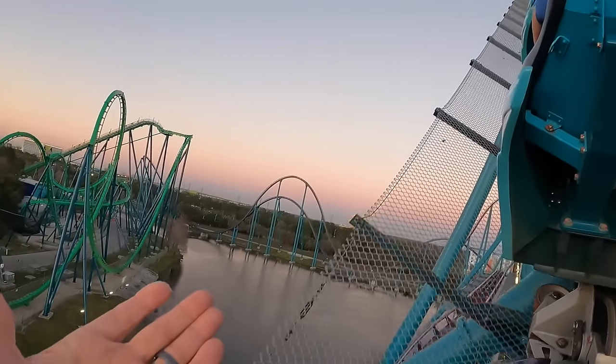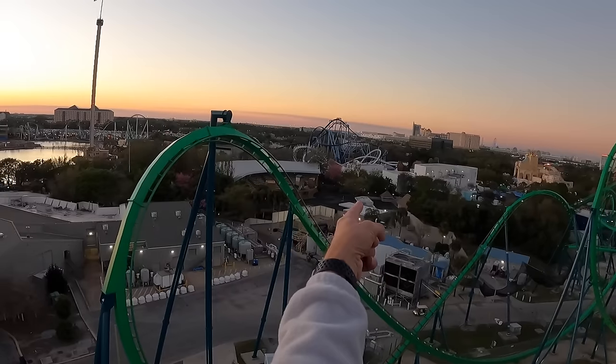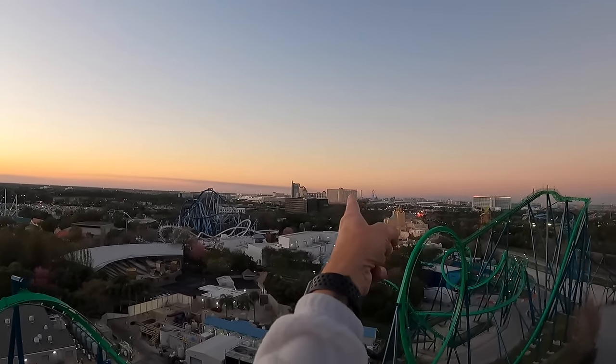This is the tallest roller coaster in the park, too. Look at it. It's just beautiful. The beautiful sunset and everything. Oh yeah, see, there's all the Penguin Trek back there. Right there. You can see everything. You can see the Orlando Eye. It's a beautiful night. Let's do it.